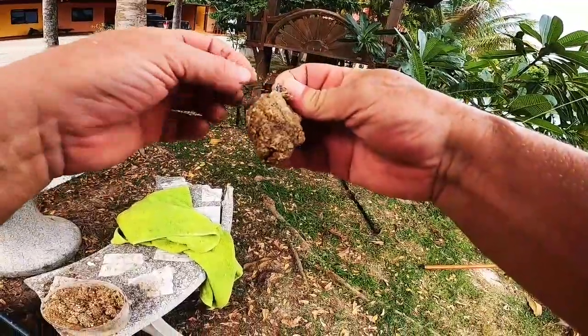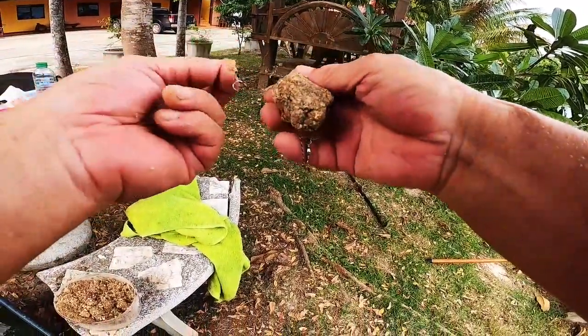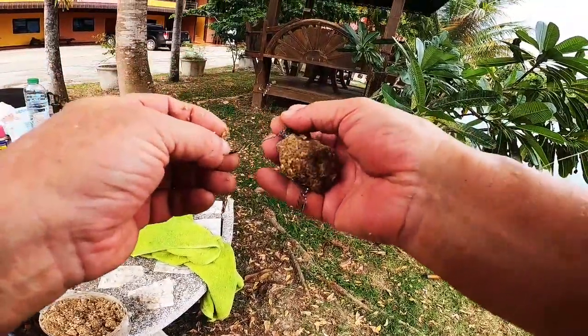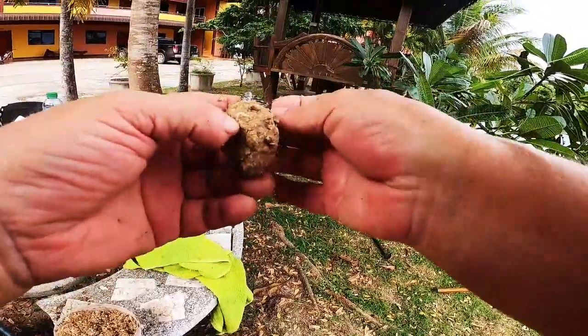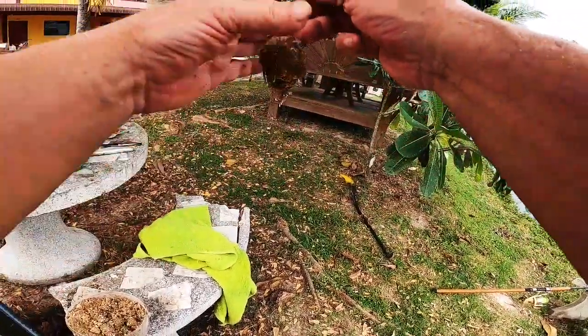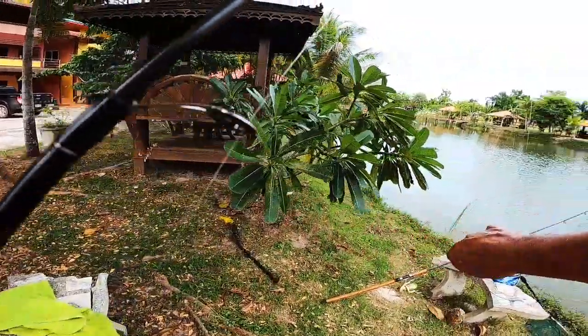So again, you do have to play around with these hooks. Just after I had them separated, they are very sharp. Kind of make sure they're spread out. There we go. There we go. All right, see what we can do. Live action here.